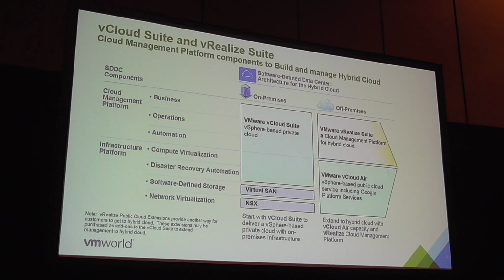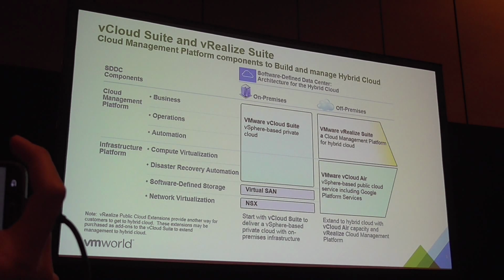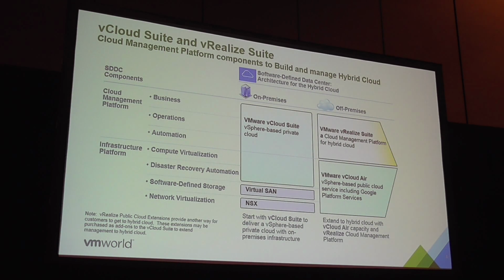And in order to deliver this, that's where we brought these two product suites to market, which is the vCloud suite and the vRealize suite. The vCloud suite is the cloud management platform on top of vSphere infrastructure and is designed for your private cloud. And the vRealize suite is the management portion of it, which can go across vSphere and non-vSphere in hybrid elements.